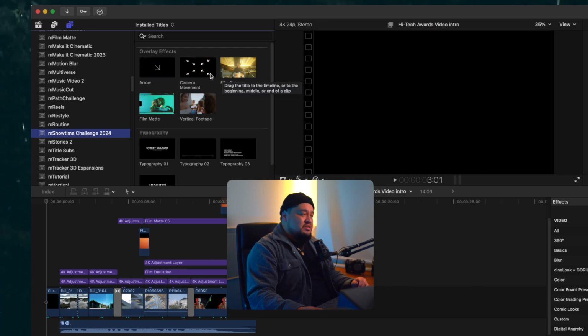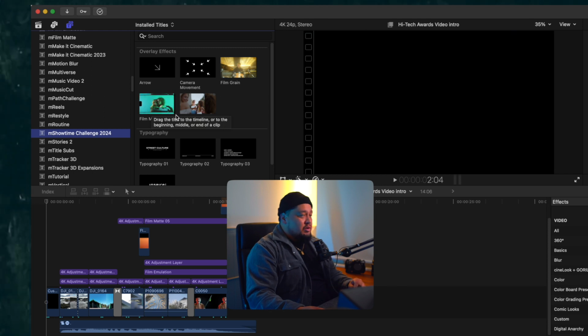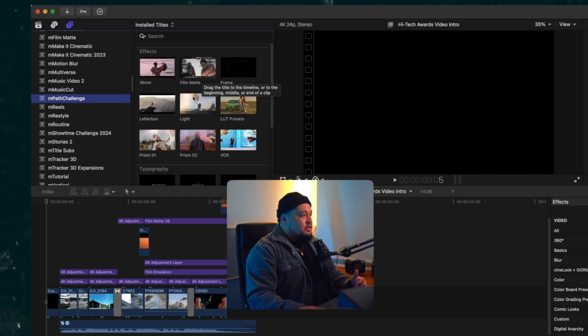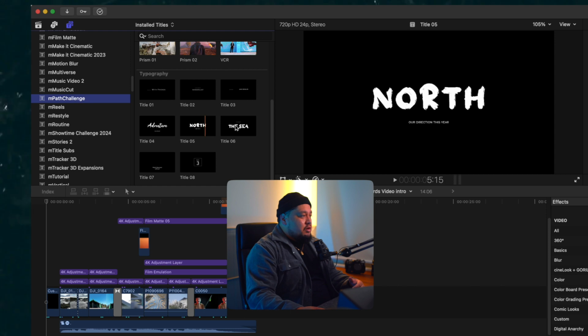They had some camera movements in there. Film grain, which is always cool. These mats, which I often use. I'll show you the one that I do always use. That was in another free pack, which was called Empath Challenge. Again, another challenge type plugin pack. It had a bunch of titles or effects that you could apply as titles, and some typography titles as well.